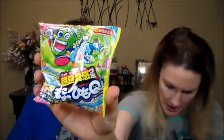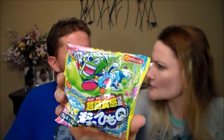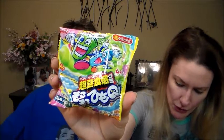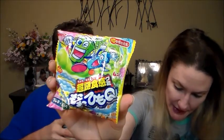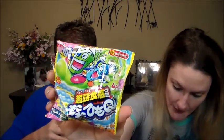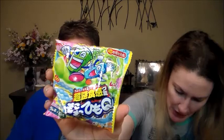All right. So, let's see. This is Moco Moco. That's like the name of that toilet that we got. The Moco Moco toilet. I'm not sure what that means. Moco Moco Hemo Q Gummy. There are many different kinds of gummy, and this one is quite unique. It's one giant rope, half of it melon soda, and half of it ramune. It's a hard gummy with a flavor that is not too overpowering. You get a surprising amount of gummy for the package size. Okay.